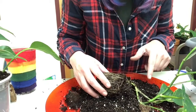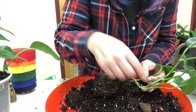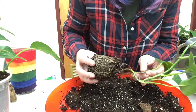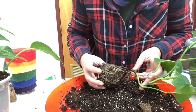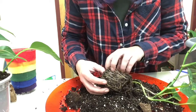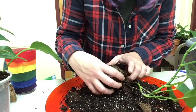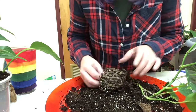This was a propagation that I started from just this tiny clipping right here. And do you see it is only attached by 2 roots? 2 tiny roots. This whole plant is attached, and then this whole root system is around that. Those just tiny 2 little roots. That's amazing. I've never seen root formations like this before.